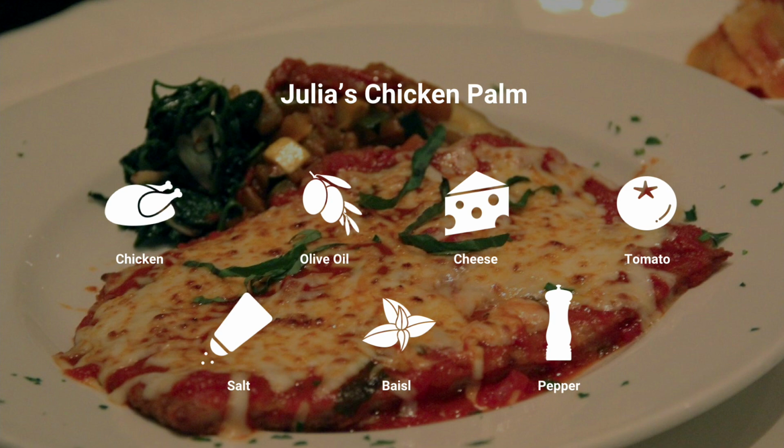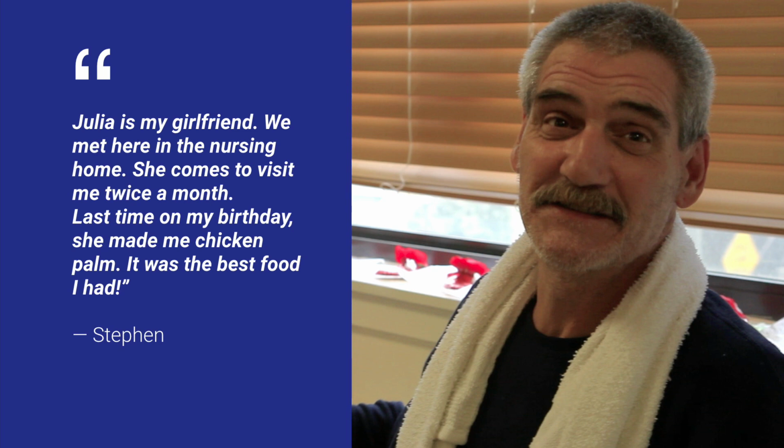This is the first recipe we got. It's called Julia's Chicken Palm. It's made with breaded chicken, cheese, olive oil, tomato, salt, basil, and pepper. It's an Italian food given by Stephen. Julia is his girlfriend. They met each other in the nursing home, and since then, she comes to visit him twice a month from California. Last time, on his birthday, she made this chicken palm for him, and it was the best food.